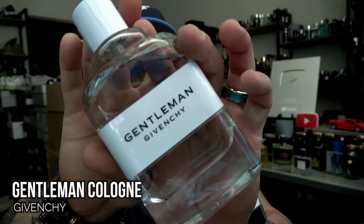A little bit of fresh soapy iris that can be found in the new version of Gentleman, with a beautiful green petitgrain note. A lot of you know how I am about that green petitgrain. Very fresh, citric, clean, musky fragrance. The white label's fitting. Givenchy Gentleman Cologne.